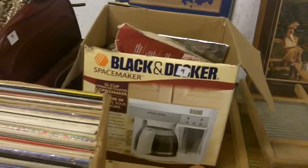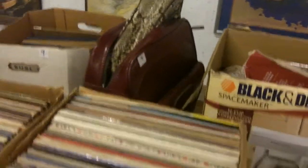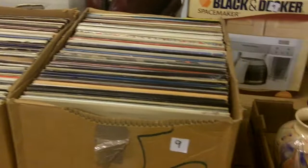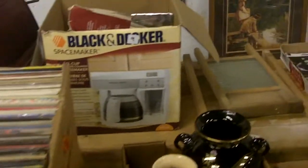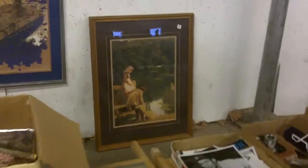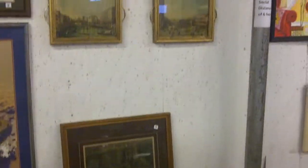Washboards, both of them. Neat stuff back there. Some crazy purses. Lots of albums. Having looked through the albums, lots of classical, and there's some good country in there. A lot of Waylon Jennings, a lot of Willie Nelson.